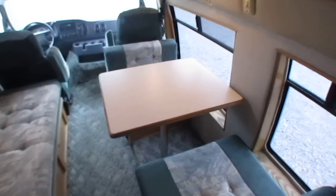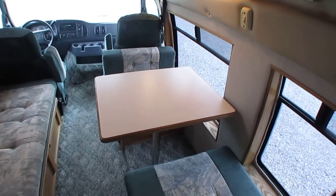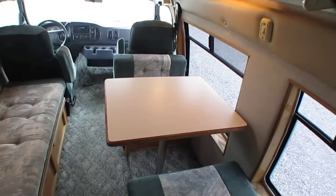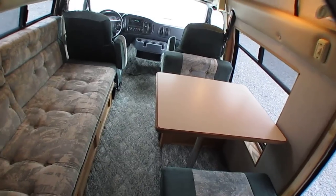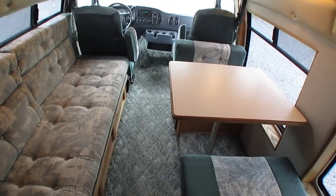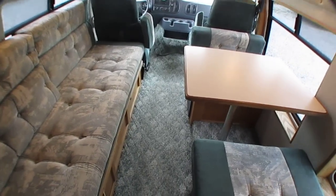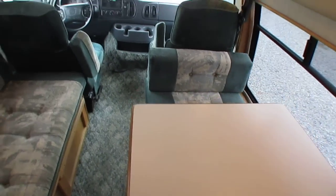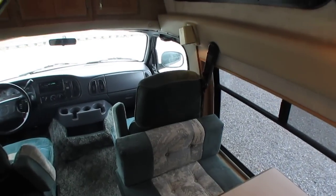Everything's clean, folks. Here's your curtain for privacy in the front. Air conditioner. You've got a sofa and a table booth. And this all comes together and makes one great big bed. In other words, the sofa folds over, and you've got pretty much a queen to king size bed. I'll have to get a measuring tape to measure it exactly. Or you've got 2 twin size beds. So you can sleep 2 adults in here pretty much. Great little stealth camper too, if you need it for that.